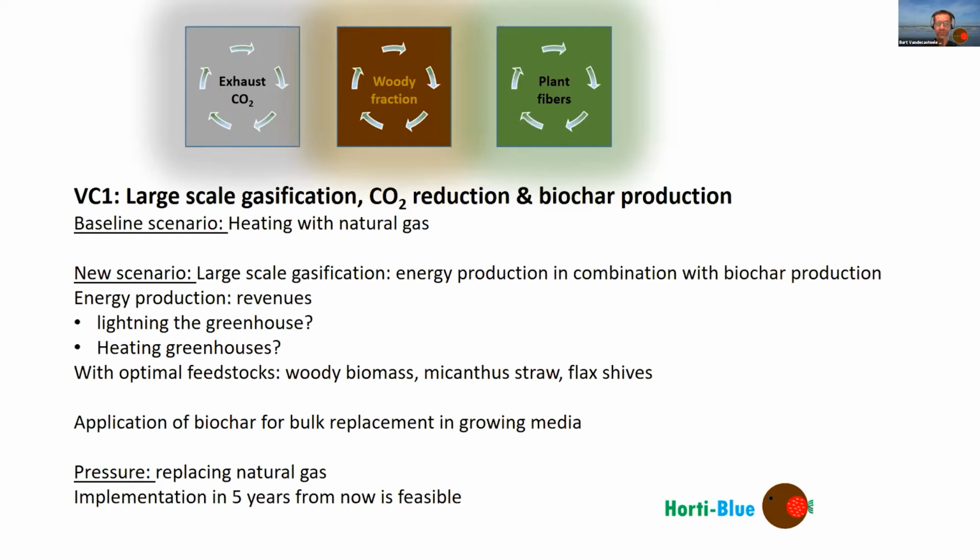For having this good energy balance, we start with optimal feedstocks being woody biomass, miscanthus straw, or flax shives. And then biochar is used for bulk replacement and growing media. So the societal pressure is the replacing of natural gas by this renewable energy, and the implementation can be done in 5 years from now.